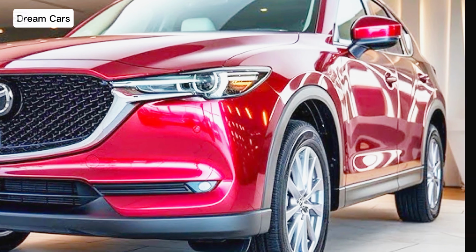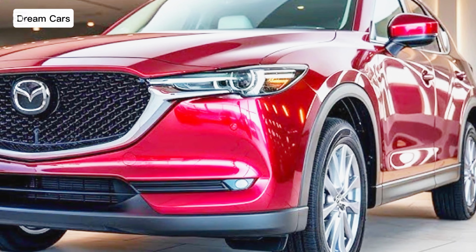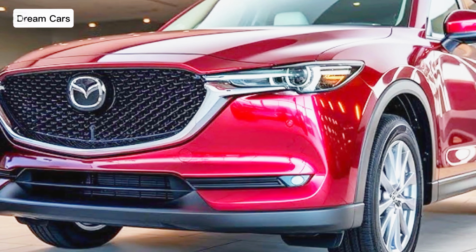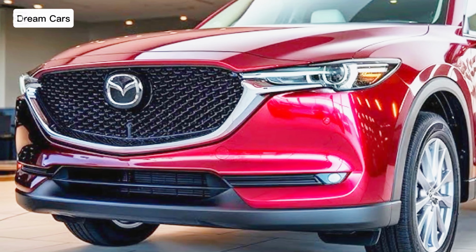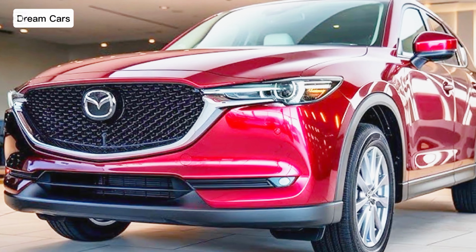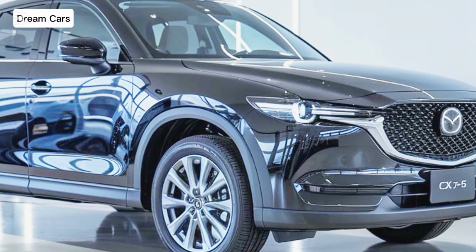One of the standout features of the Mazda CX-5 has always been its driving experience, and the 2026 model takes it to the next level. The CX-5 is one of the most fun to drive vehicles in its class, with sharp handling and a responsive chassis that sets it apart from its competitors. Thanks to Mazda's signature SkyActiv technology, the CX-5 offers a perfectly balanced driving experience that prioritizes driver engagement while maintaining everyday usability under the hood.